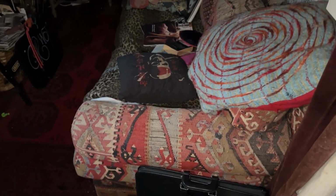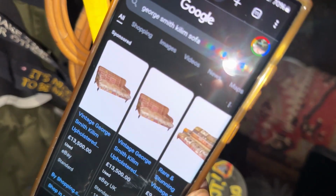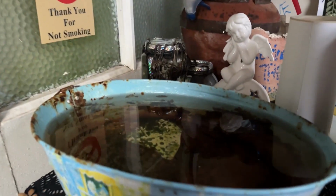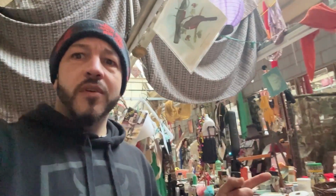This was his living room. The boudoir. So this couch is worth 13.5 grand alone, second-hand vintage. Just another random drip. There's actually some clothes down there with gold threading in and diamonds, actual real diamonds. There was a Coca-Cola Rolex watch worth 15 grand, which he's taken away to make sure that goes somewhere safe.